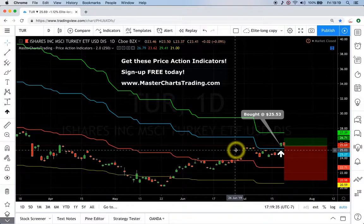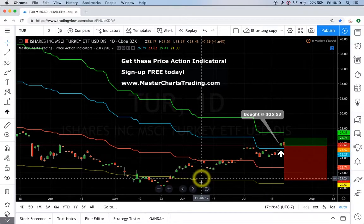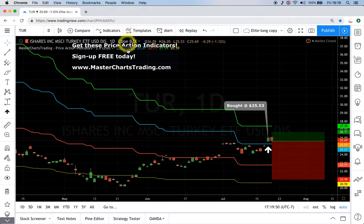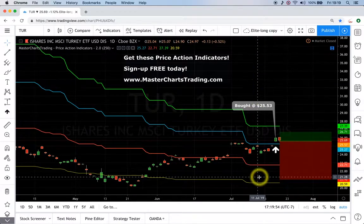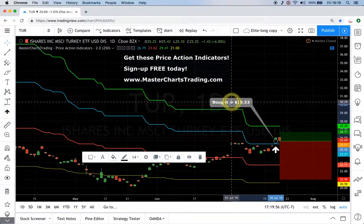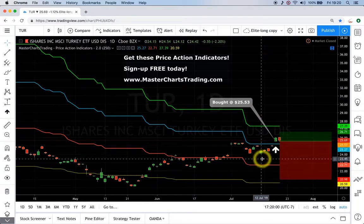Now, there is a lot of talk right now about Turkey and how they bought the Russian components, rather Russian anti-airplane defense missiles. So for now, the way I'm looking at this chart, I am not a politician, I don't know much about politics, but I'm looking at this chart and I'm seeing investors liking whatever is happening.